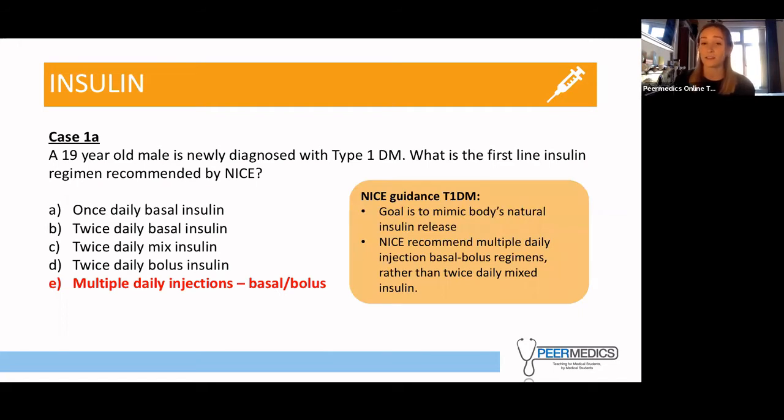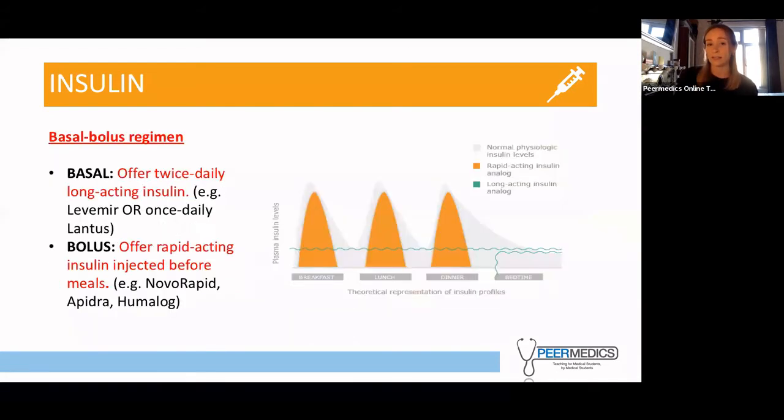So NICE guidance is that the goal is that you're trying to mimic the natural release of insulin. And the way to do that is to be giving this basal amount that we have throughout the whole day, and then bolus amounts with meals as we're getting more carbohydrates. So for our basal one, we want to give a long acting. This is Levemir, which you can give twice a day, or Lantus, which is just a once a day regime. And then the boluses, you'll be giving something like NovoRapid, Apidra, or Humalog.